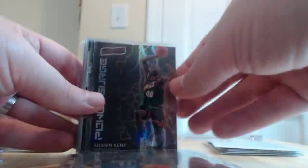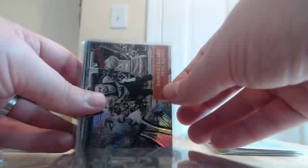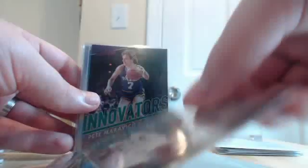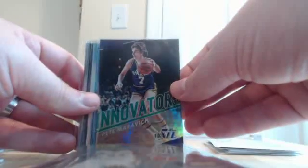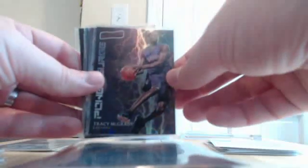Andrew Wiggins global reach insert for the T-Wolves. Sean Kemp power surge for the Thunder. Buddy Hield, rookie for the Pelicans. A Lillard artist proof for the Blazers. A Buddy Hield global reach insert for the Pelicans. Hit a Pistol Pete insert for the Jazz. A Joel Embiid insert for the Sixers. Tracy McGrady insert for the Raptors. A Shaq inducted insert for the Magic.